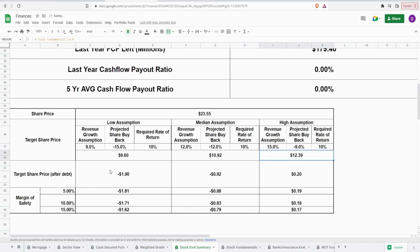And with that, guys, we get some target share prices, not adjusting for debt, of $9.60, $10.92, and $12.39. Now, unfortunately, adjusting for debt for the low and median assumption, you can clearly see here that they're in the negatives, and that's because basically the amount of net debt that they have exceeds the amount of cash and equivalents that they have, and also exceeds the market cap that the calculator comes up with.